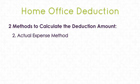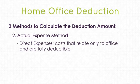Alternatively, the actual expense method uses your actual expenses of maintaining your home to calculate the deduction. Two types of expenses qualify for the deduction under the actual method, which include direct and indirect expenses. Direct expenses are related to the home office area only and are fully deductible. For example, if your home office is one room in your home, direct expenses could include painting the room and other maintenance within the room.